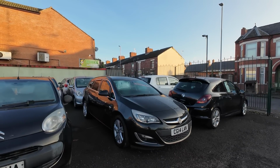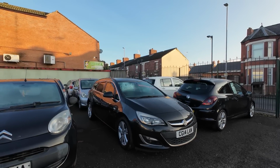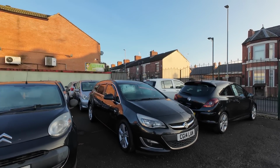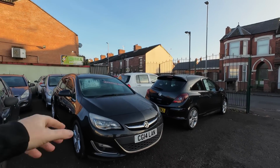So we haven't really improved much on the website, or sorry, the Facebook page. We don't really have a website, but we've got stuff with boards in the window and actually physically on sale. But I'll show you what we've got anyway. So we've got the Astra now back and on sale.